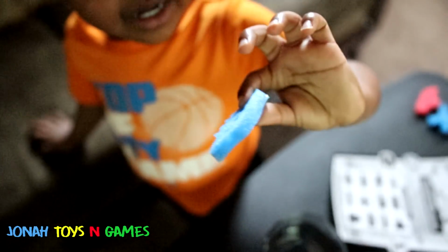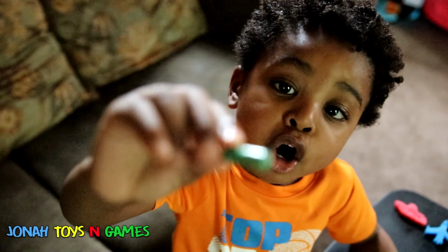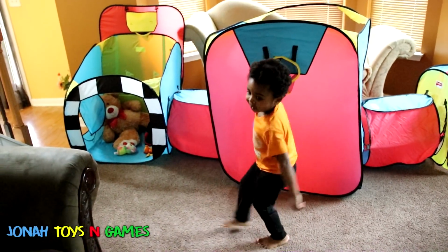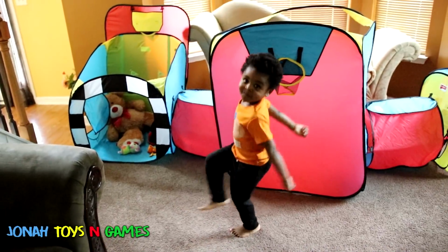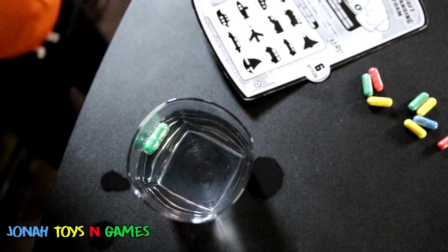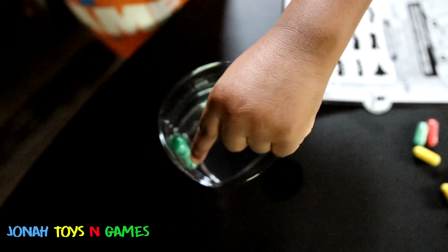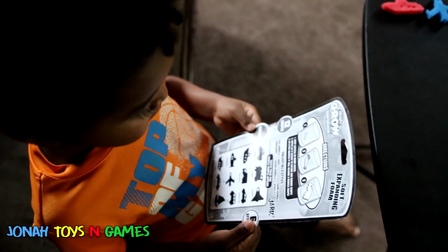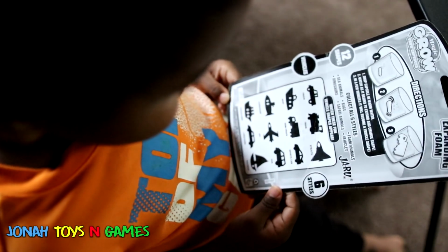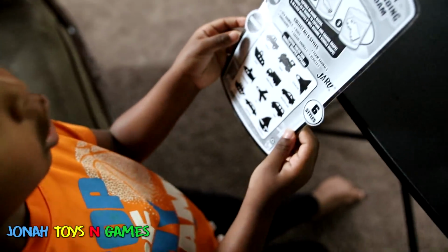Good job. Green. Let me do a green one. Let me drop it in the water. It looks like a broccoli, Daddy. Which one do you think the green one will turn into? It will turn into this one, a truck.